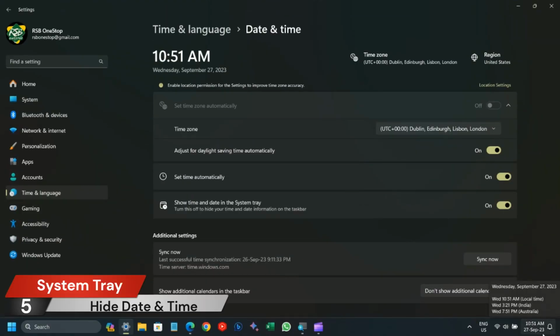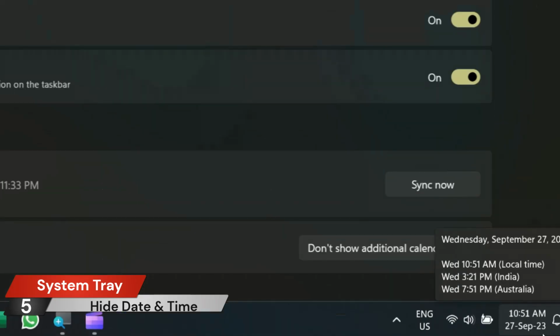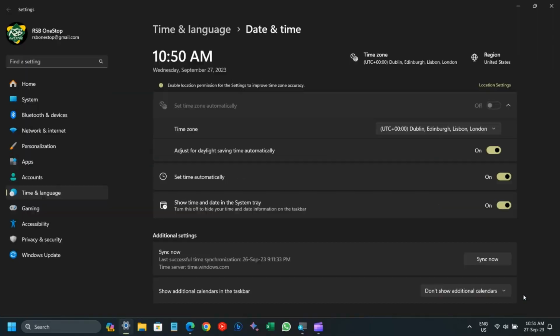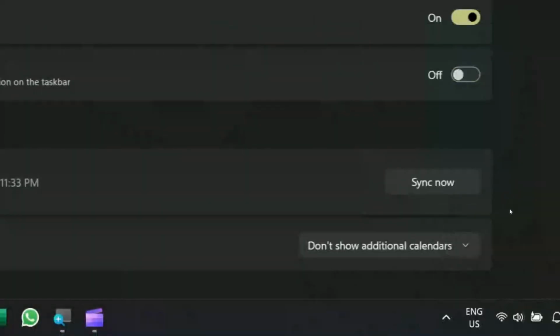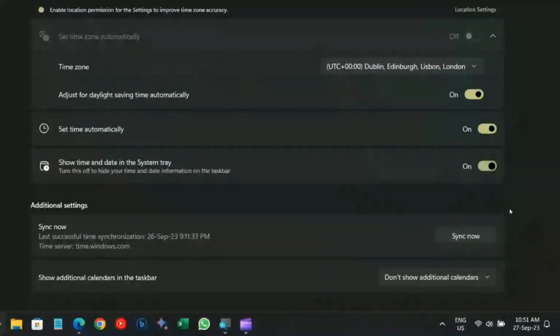System Tray. Now you can also hide the date and time in the system tray. To do this, right-click on the date and time and select Adjust Date and Time to get into the respective settings, and then find the Show Time and Date in the System Tray option to enable or disable it.